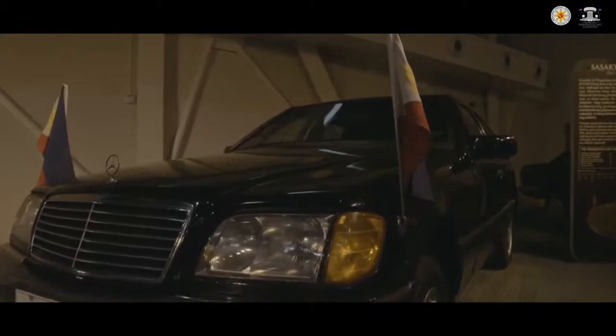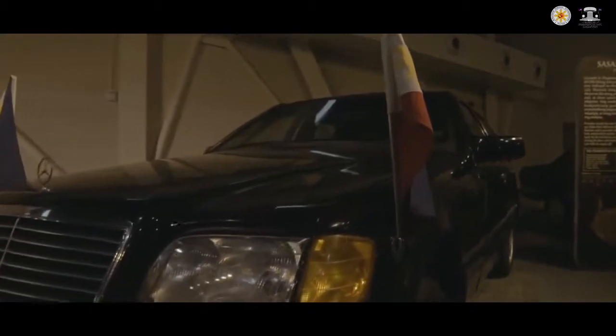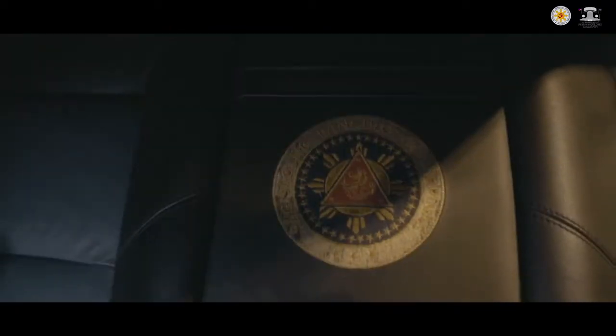Discretion is also part of the vehicle, with a distinct lack of badging other than the Mercedes-Benz logo. Another switch activates the flagstaff lights, illuminating the Philippine flag at night. At the back, a television and telephone are installed. Apart from the presidential seal, the rear quarters are standard S-Class fare.